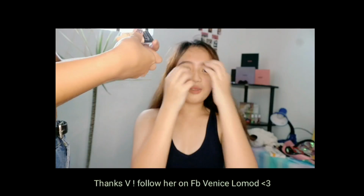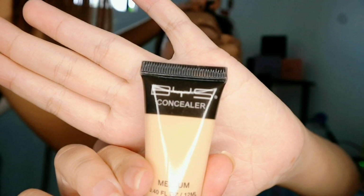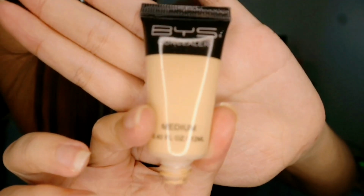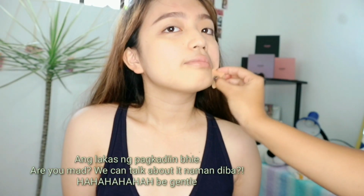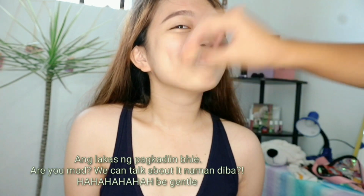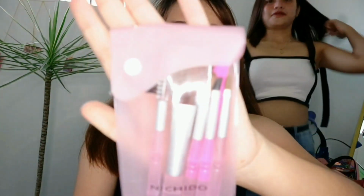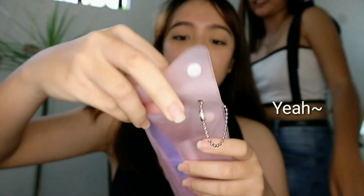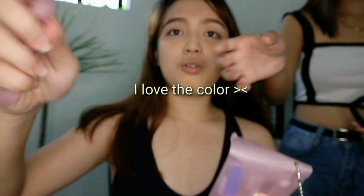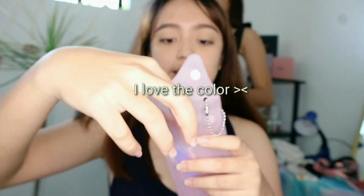I just wanna say thank you sa ating makeup ko ngayon. Yes. We are using this set of brushes from Nichido. Yeah. Ito yung binili ko kasi trip ko yung color pink. Yes. Compact powder from BYS again. Kaya BYS, Bacanama. So, next.